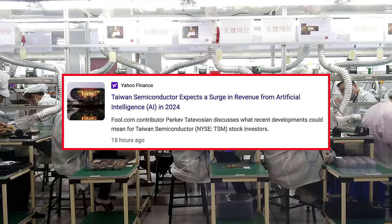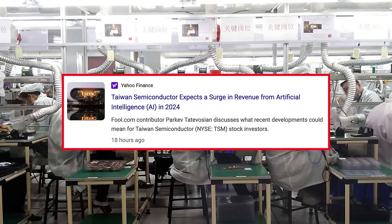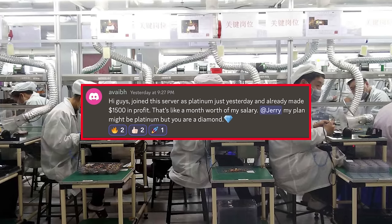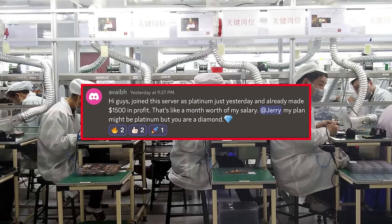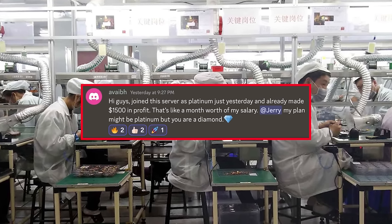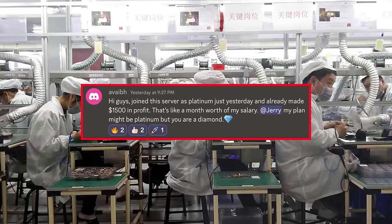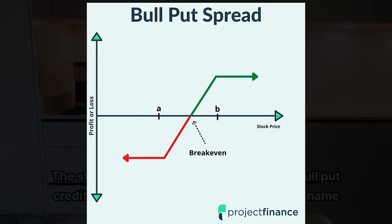It's crucial to conduct your own research, but if you're bullish on TSM, which is currently trading at around $140 per share, buying the stock might seem costly. So let me introduce you to an alternative strategy that allows for profit even if the stock's price goes down a little bit. The strategy we're covering is known as a bull put credit spread.